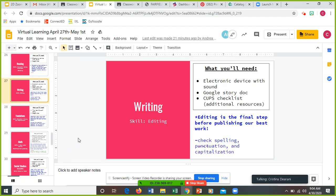For writing, you're going to be editing. So you'll need an electronic device with sound, your Google Story, you're going to open that back up. There is a CUPS checklist, right? Remember when we did CUPS and you guys were in those groups and you had to edit the posters using CUPS? All right, so think back to that.